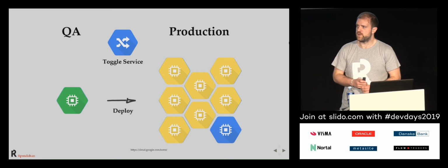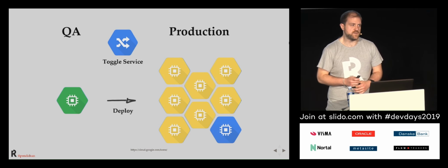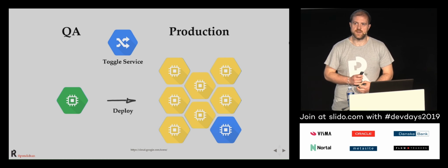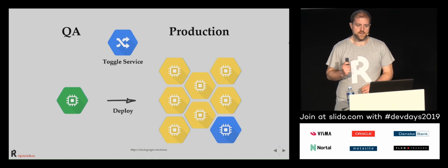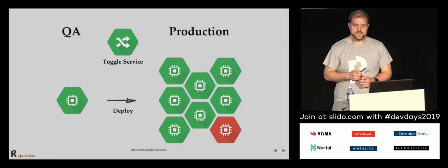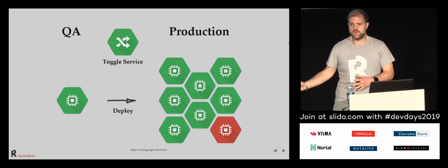Now, this is where their first little error happened. Their deployment solution deployed it to 7 out of 8 of their servers, but no one noticed that it didn't go to the 8th server. Now, this was a dark deploy, so nothing had gone wrong yet. They then switched on the toggle. So 7 of those servers are now doing the new split feature, which works fine.